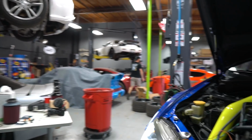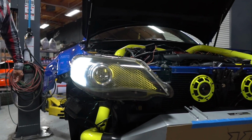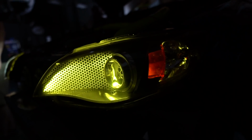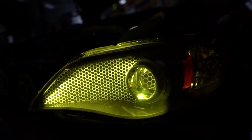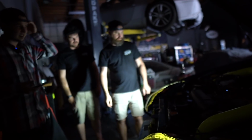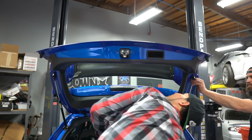I don't like my bulb. It's just hurting my eyeball right now. Wow, dude, that's not awesome. It's so bright. Ooh. So we should probably turn off that headlight. But look, dude, look at that lens now. Smart move.